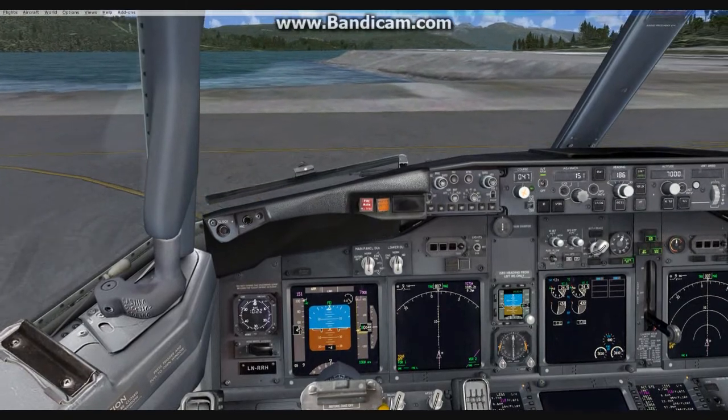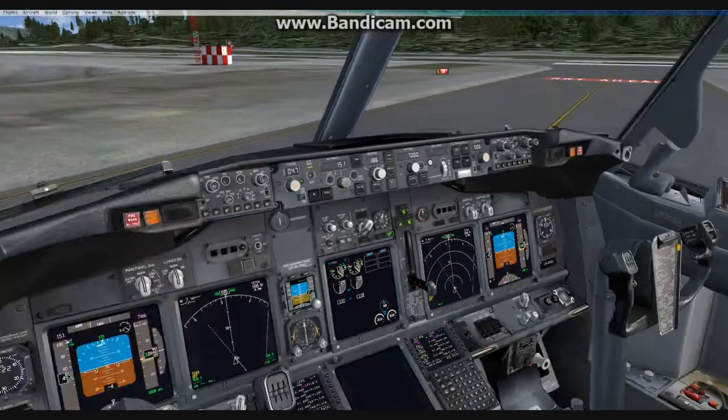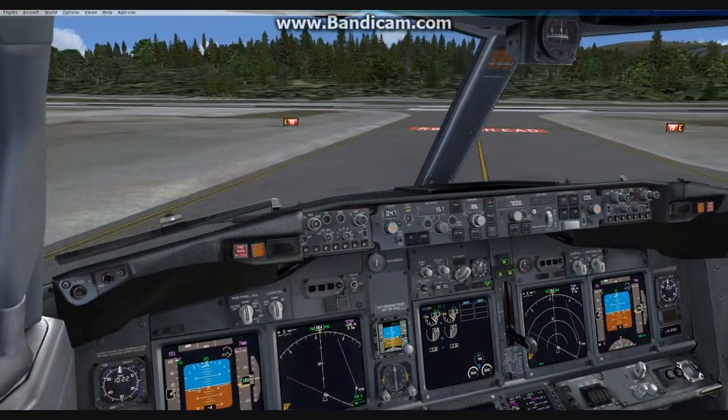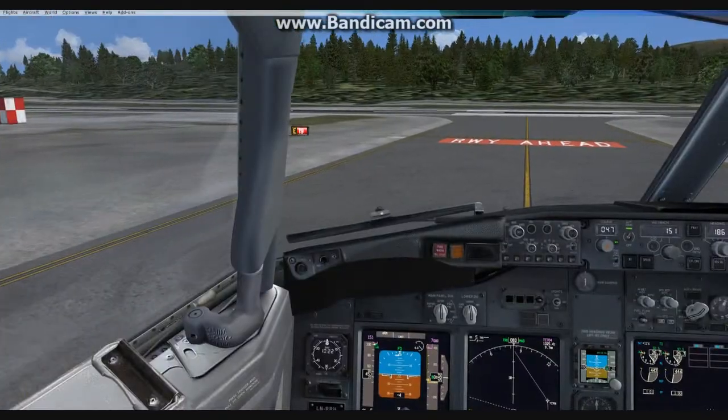Ladies and gentlemen, we are now preparing for takeoff. Please ensure that your tray table is stowed. Before takeoff checklist, flaps. Set stabilizer trim 5.2 units. Before takeoff checklist complete.